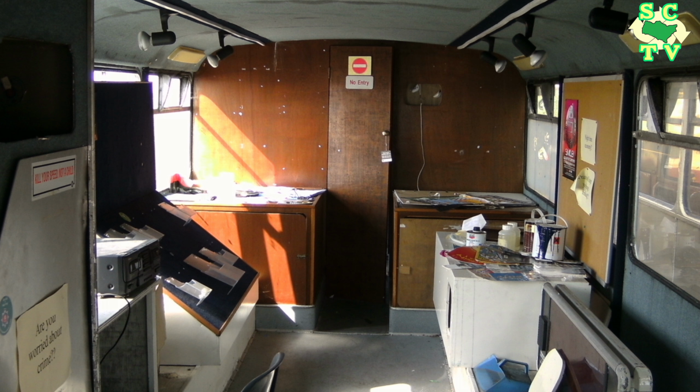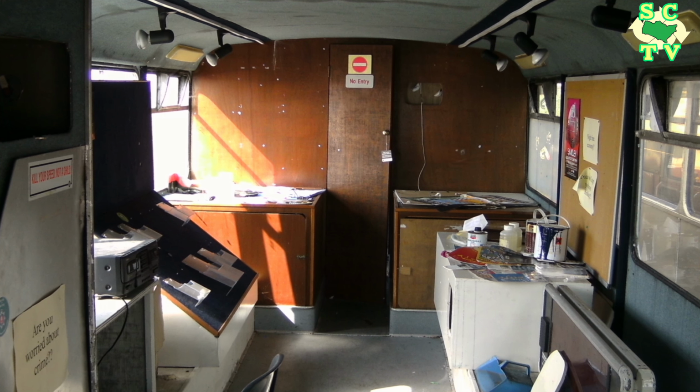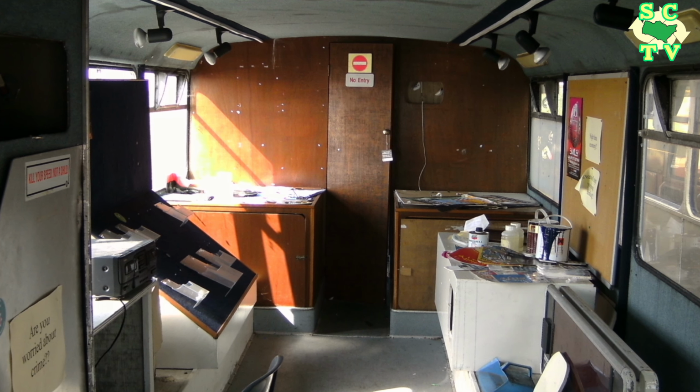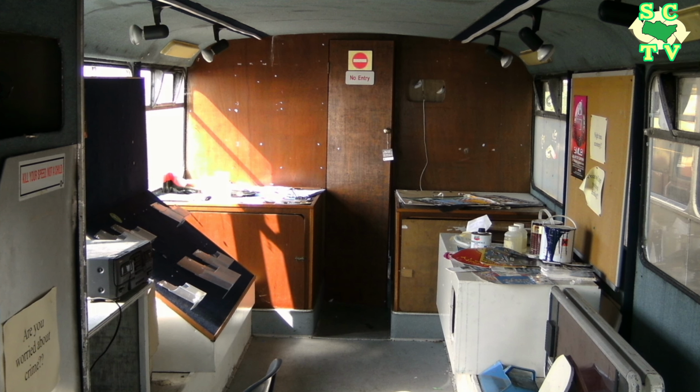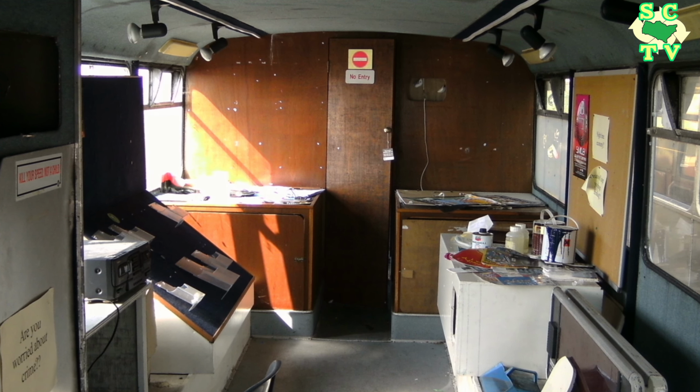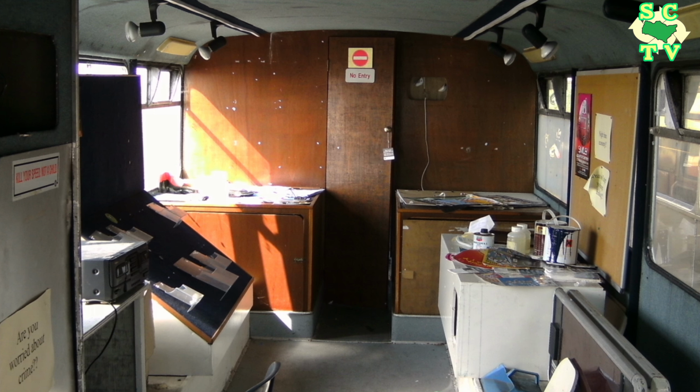Now, another thing we discovered about 41 is that it had come with a ghost on board. Now, I kid you not on this at all. That door that you can see in the centre of the picture had a ball bearing catch on it and made a very distinctive noise when it was opened and closed.